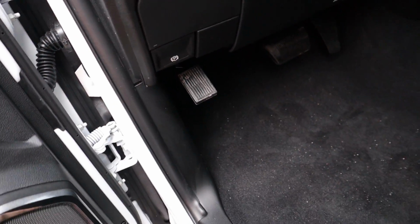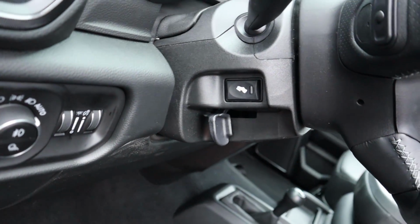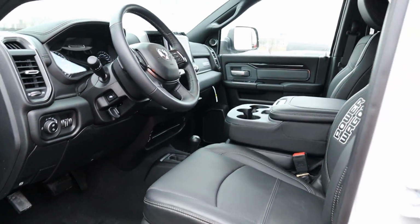Got your pedal layout. That's your parking brake right there. The hood latch is right there for the release at least. Light controls here, fog lights, cargo light, and then you got your power adjustable pedals with the little adjustment for the steering wheel. Radio controls in the back of the steering wheel, but no paddle shifters.